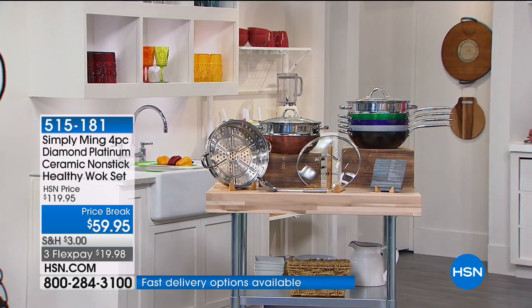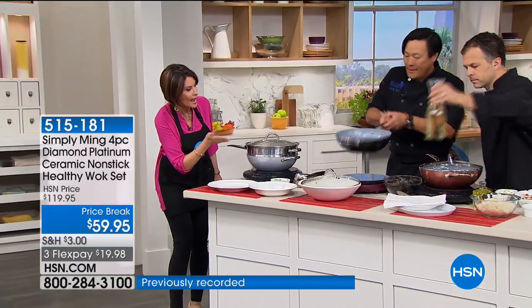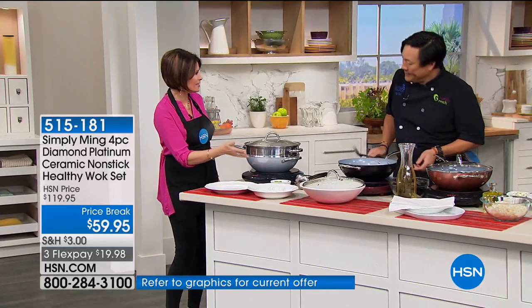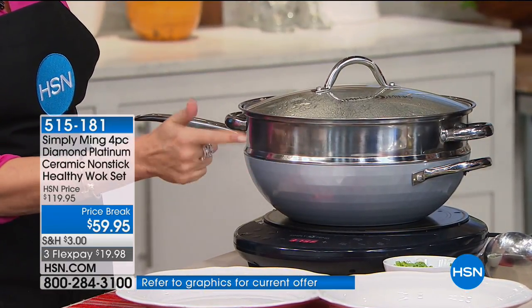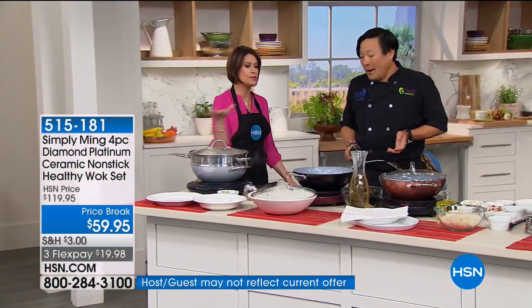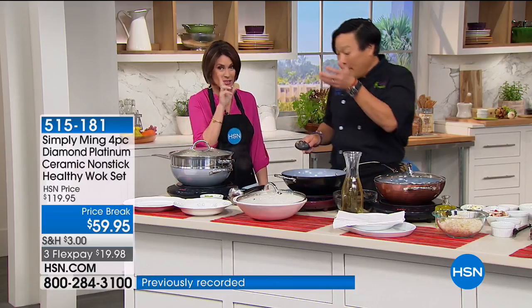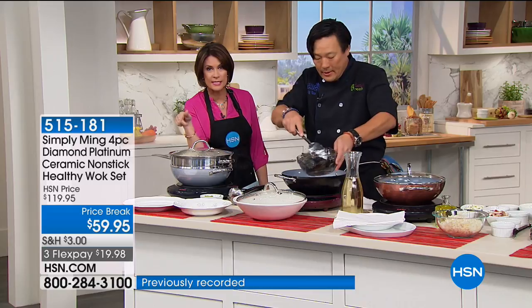Let's start cooking in this because this is not just your regular wok. This is also the one that has these beautiful angles to it, almost like a faceted stone, almost like a faceted piece of jewelry. So you can see the gorgeous color here. $59.95 is the best price that we do on this. It's an unbelievable price. And it also comes with the steamer insert and the lid. Which, by the way, is $25 by itself just for the steamer insert.